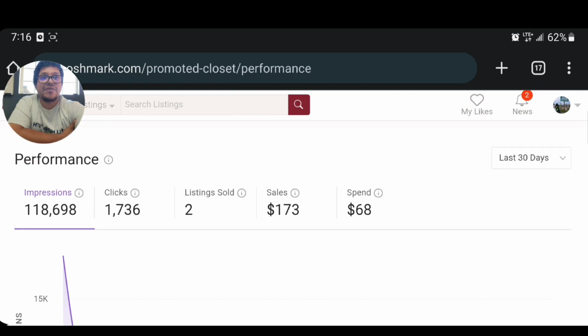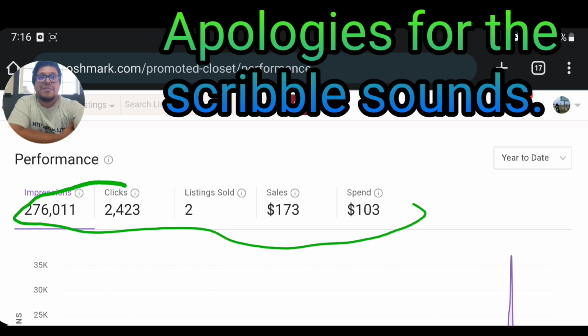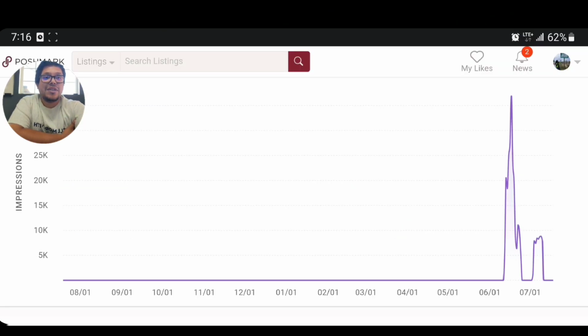So as you can see right here, this is only for the last 30 days. So let me put for the year to date. And this is when I started promoted closet. You see these numbers right here? I'm going to go into more details. So as you can see right here, this is my graph.